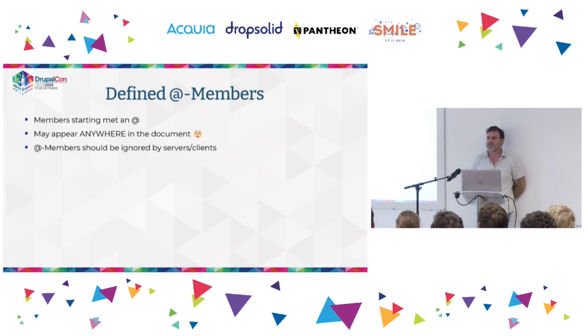And they state that they can appear anywhere in the document. So it doesn't matter where. Yeah, sure, you want to add a member? Yeah, sure, plop one down, that's fine, no problem. And add members should be ignored by clients and servers as being real data. So an add member in attributes is not an attribute of that resource, but just some sort of meta information.